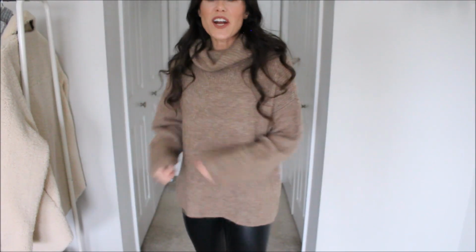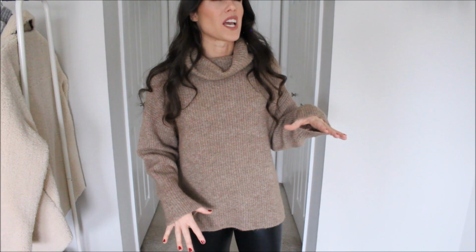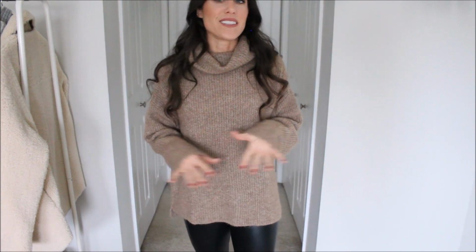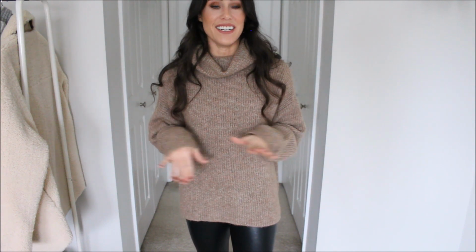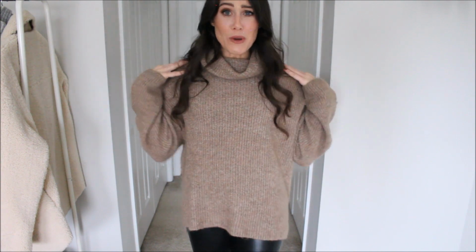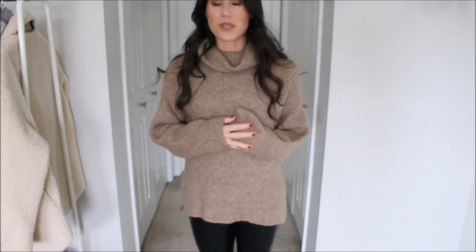All right, the next sweater I got, I actually got it in two colors, and I had ordered it, and then I started reading the reviews, and I was like, ugh. All the reviews say it's super itchy, it's bad, it's not good, and then I got it in the mail, I was like, this is not itchy, and it is super soft. And I love it. I don't know why the reviews are so bad on it. I love this sweater. I think it's really soft.